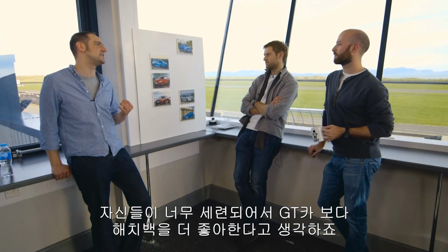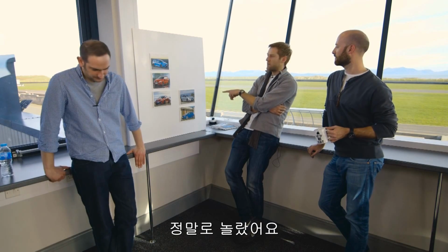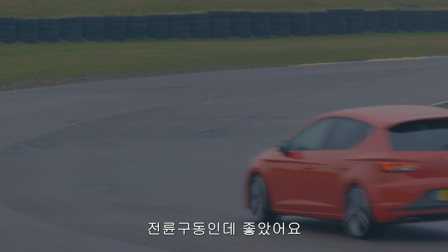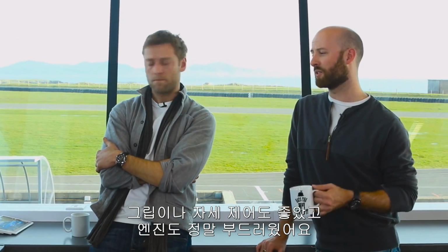It's more like a GT car than it is a hot hatch. I don't think it quite hits the mark. What about the Leon? I mean, that was a bit of a surprise package for me. Absolutely. I really enjoyed how composed it felt at high speeds, how good it was on turning, and it's still only a front-wheel drive car, and the engine was such a dominant player in that. The grip and the control weights were fantastic. Absolutely, and that engine's really smooth.